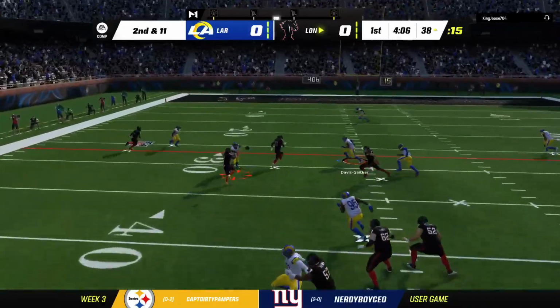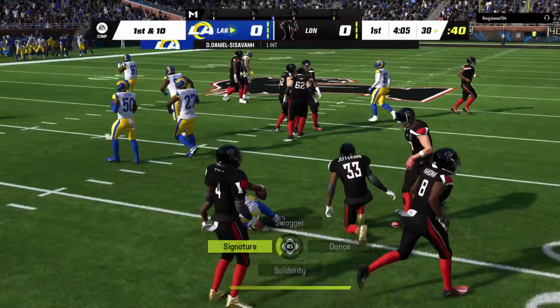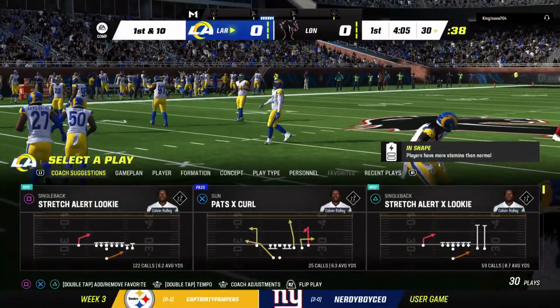Now they'll switch it up here and look to throw. Oh, that's into a sea of bodies, and it's intercepted. And the Rams are going to take over at their own 30-yard line.